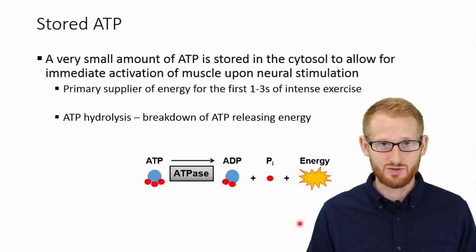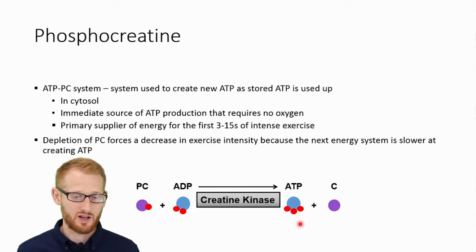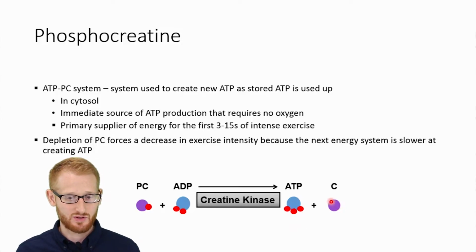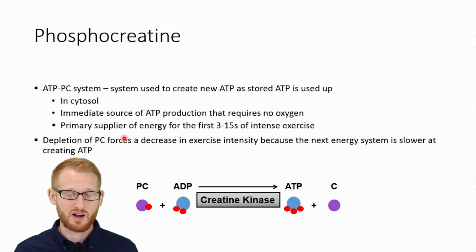All right, that energy is then used to do some sort of work. Once we use up all the stored ATP, we then have to replenish it. Again, phosphocreatine is the first system that we use to do that. So phosphocreatine is also in the cytosol, and both of these require no oxygen in order to take place, so they are anaerobic. This is going to be the primary energy supplier for intense exercise lasting between 3 and 15 seconds, right?